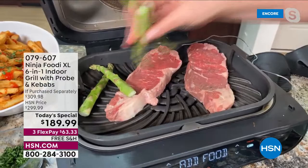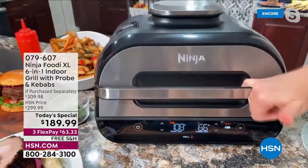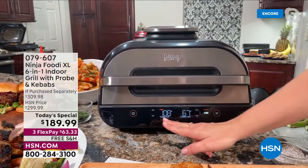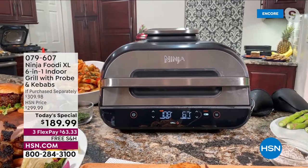I'm gonna add my vegetables in here. I've got my asparagus and my mushrooms. I'm not getting those lost to the grill grate. When I close the lid, you can see the temperature that I've been talking about with that temperature probe. So the target temperature for it to be rare is 108. It's currently at 66. Once it brings it up to temperature, it will beep and I will know that it's done. So really, I love that I can walk away from the grill, too.